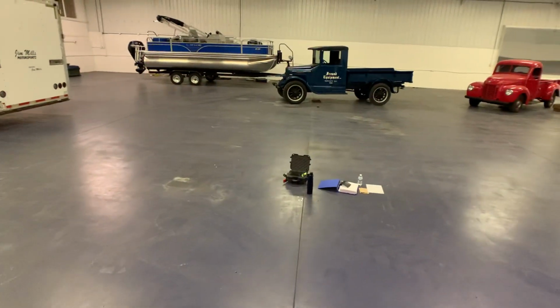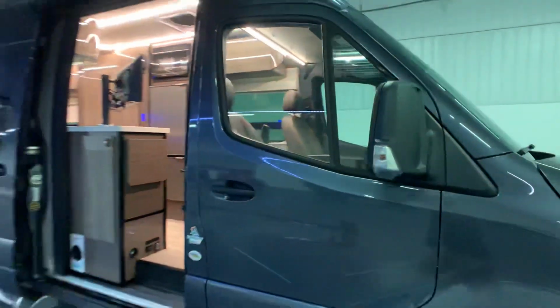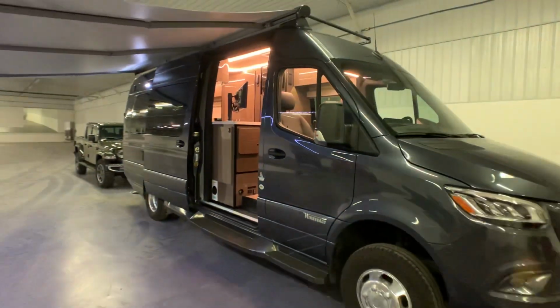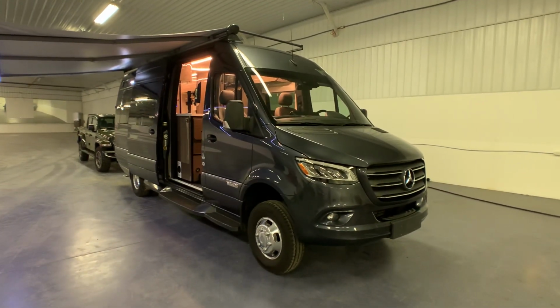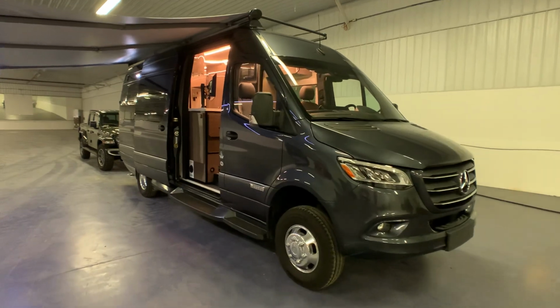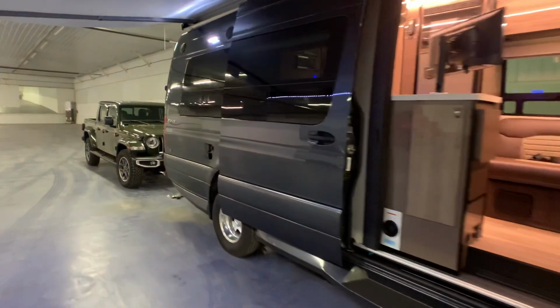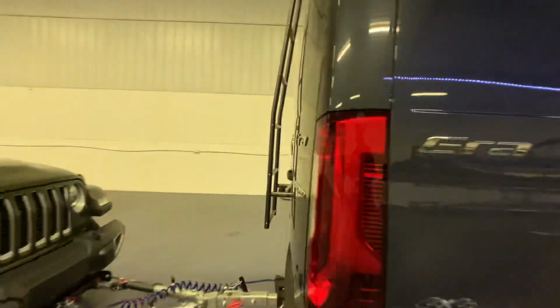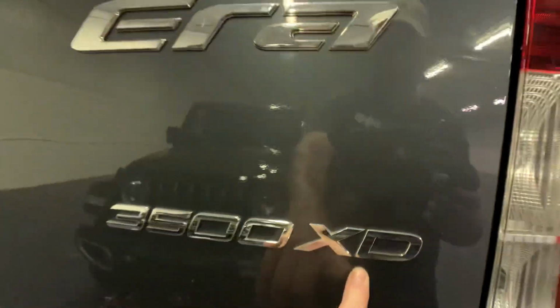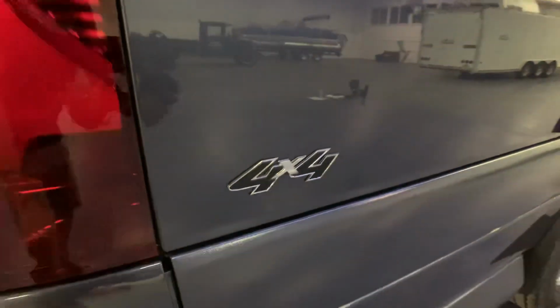This is a 3.0 Mercedes-Benz turbo diesel engine, V6, 6-cylinder, and it's 188 horsepower with an incredible 500 foot-pounds of torque. It is on the 3500 Sprinter chassis, the Mercedes-Benz Sprinter 3500 XD, I believe. Yeah, XD. There it is. 3500 XD ERA. There's your ERA badge there, and it is the four-wheel drive setup.